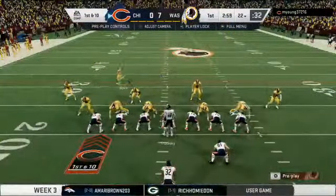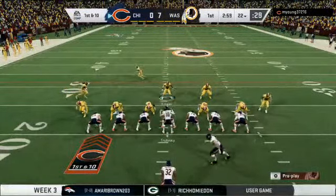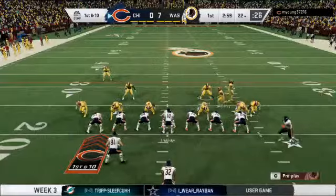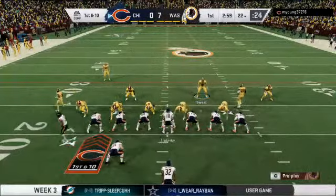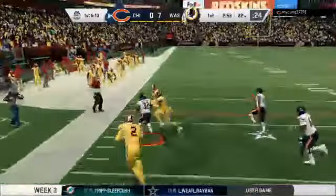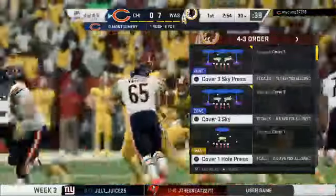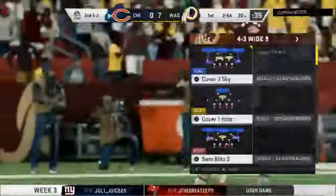Trubisky brings the Bears up, 1st and 10 at their own 22. On the ground with a rookie from Iowa State, David Montgomery. 8 yards on the pickup, and now they'll have some options on 2nd and short.